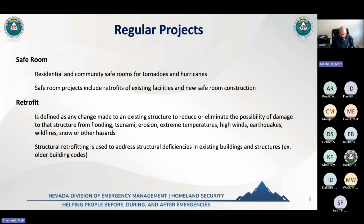Retrofits. That's identifying and implementing change to existing structures that are exposed to either flooding, earthquakes, erosion, wildfires. They're used to strengthen the skeletal systems of a facility or a building. So think of it as strengthening the walls, the wood, just making it more structurally sound. That's what they mean by retrofit. So you could apply for a retrofit project to help against flooding, erosion, high winds, earthquake, wildfires, or any other types of hazards.